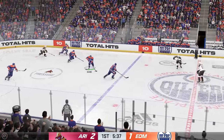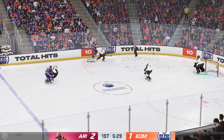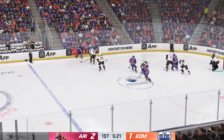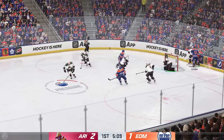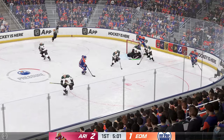Edmonton's got the puck in the defensive end. Slides it to Broberg. Change up. Looking to make something happen in the offensive zone. Arizona's gained possession. Battle along the boards. Oh, and a smart heads-up play.